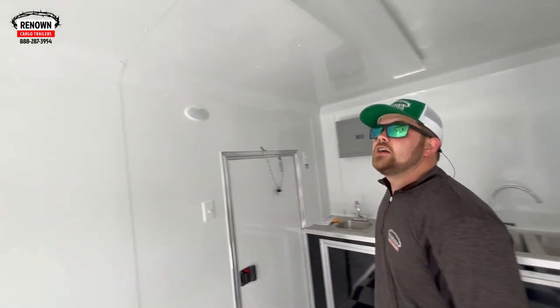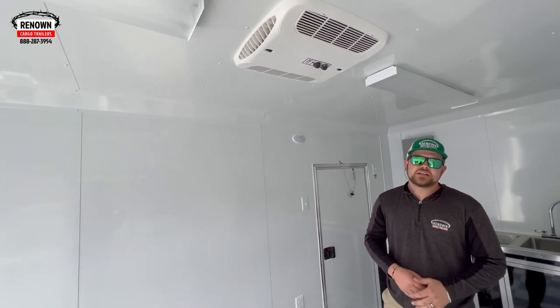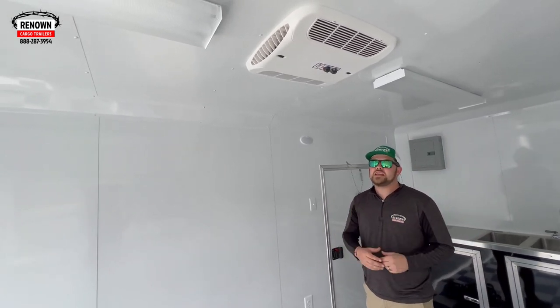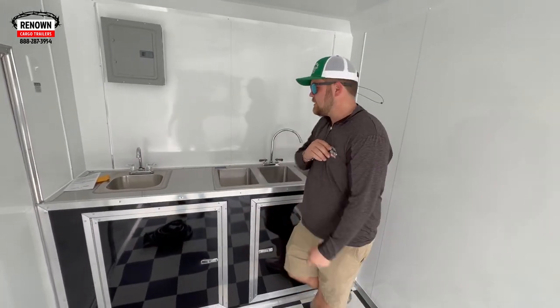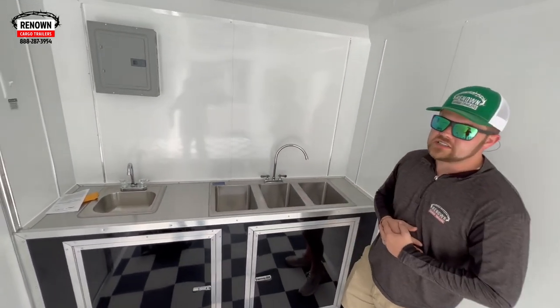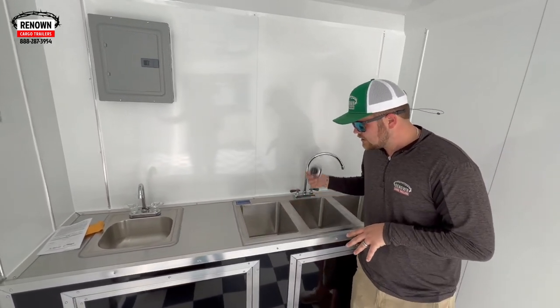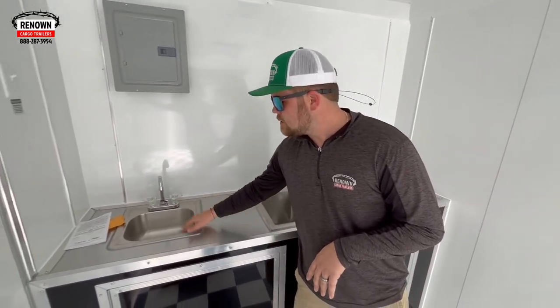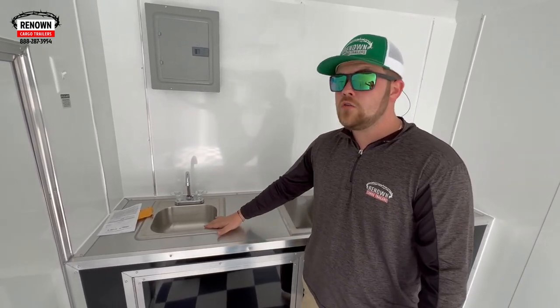In the top of this trailer, we have a 13.5 BTU AC. It does have a heat strip. I can tell everybody the heat strip gives you a little bit of heat. It's not much. So if you really want it to be warm, buy you some baseboard heaters. That will take you a long way. In this trailer, you'll notice we do have our 3-compartment sink and our hand wash sink. So this is what you're going to need to pass code. You got your 3-compartment sink, comes with all your little drains. This right here is going to be your hand wash, all right? This is where you're going to wash your hands, and this is going to pass code for you.